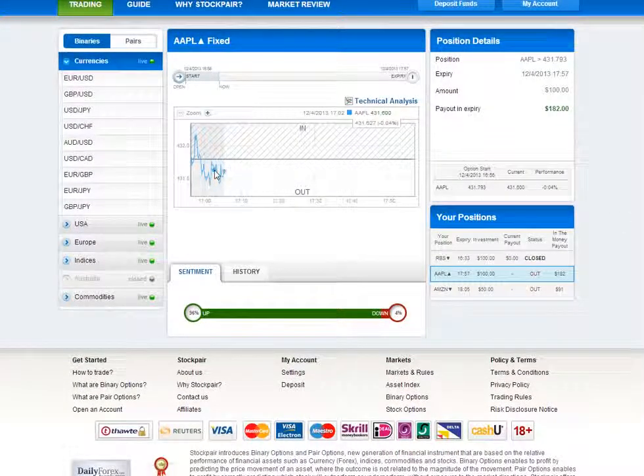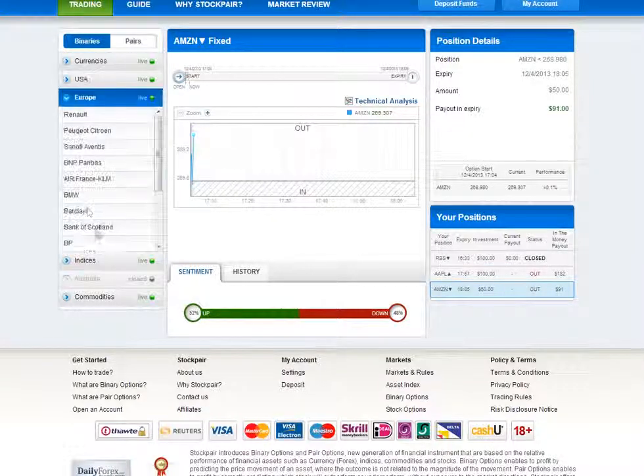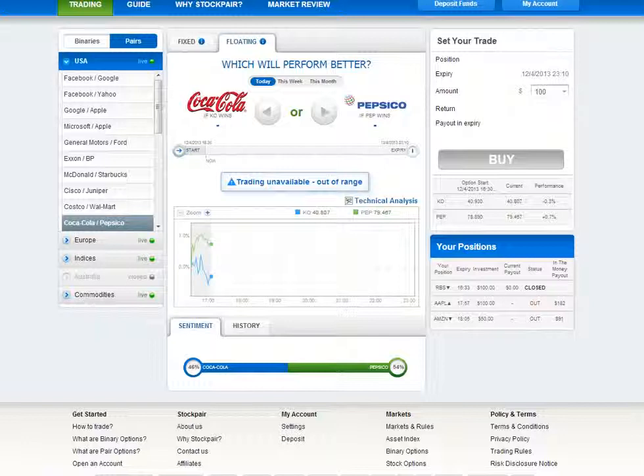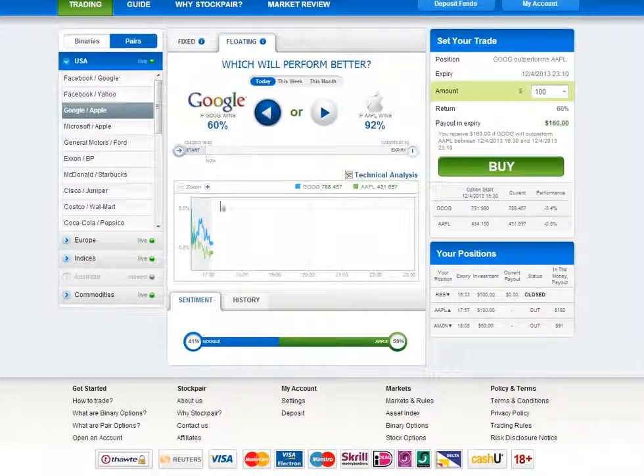So you can see when it'll be in the money, when it'll be out. You can monitor them very closely. You can see what you had previously, and it's really good. In order to trade pairs, it's exactly the same. If you want to go Coke versus Pepsi or Google versus Apple, you can choose which one you want to go for. Same thing.